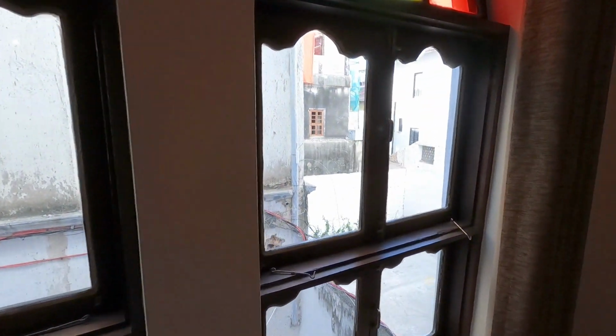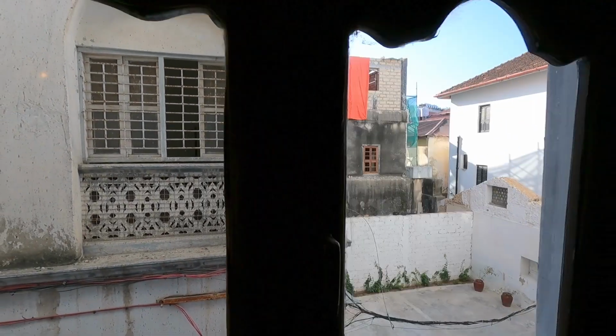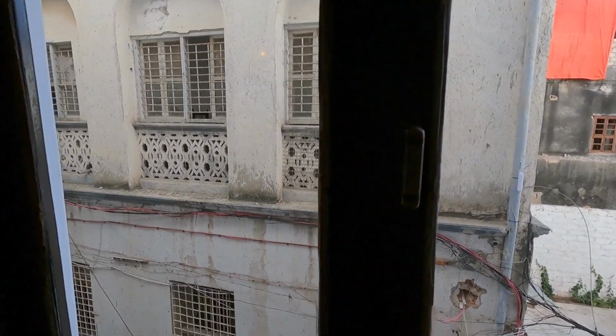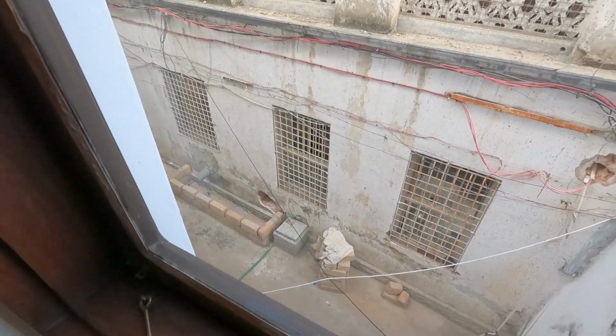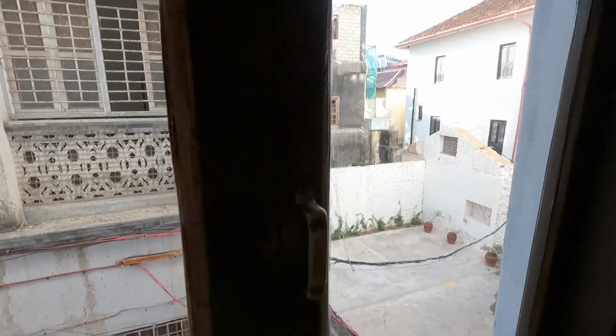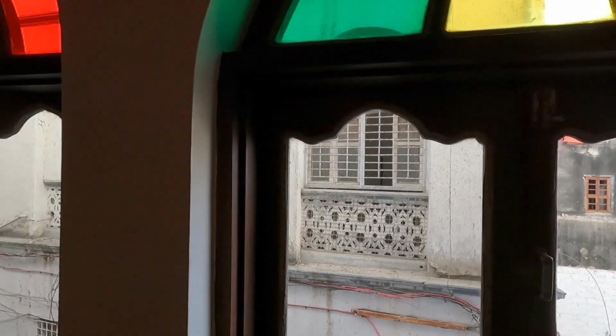And then we got a, not really much of a special view here. You can just see other buildings that aren't really done. If you look all the way down, some just normal streets. We can't see the water even though we're very close. We are only about a 10-minute walk away from the port.